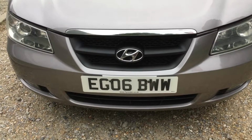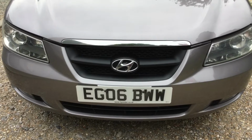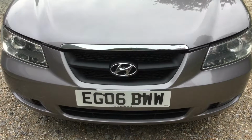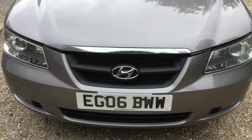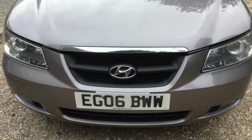As I've mentioned, it's done 83,500 miles. I will tend to drive all my cars and put a couple of hundred miles on them just to make sure that I'm satisfied that they're all ready to go. Most of the time you tend to get dealers that will quickly whiz a car around the block, put it on their front, and that's it. No, I tend to drive everything.